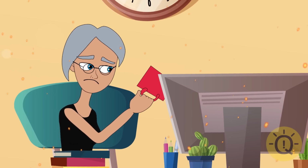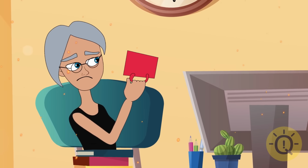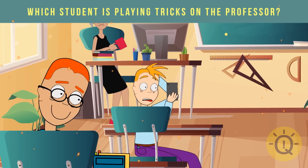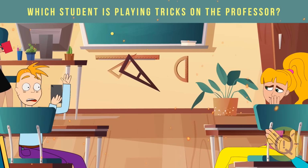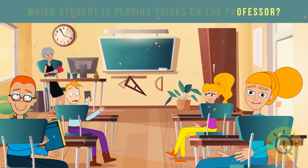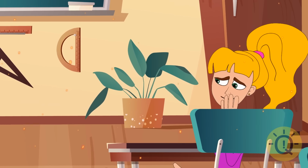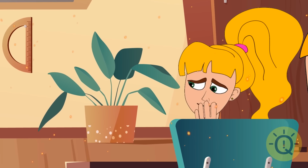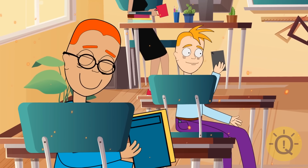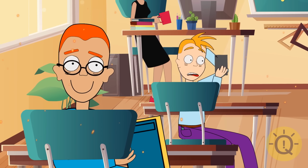It's stuck to her hand. Somebody put glue on the cup, and she's got 3 suspects. Look carefully to find out which student is playing tricks on the professor. Sure, the first student has an awfully guilt-ridden look on his face, and the second student's smile looks just like pride for a job well done.